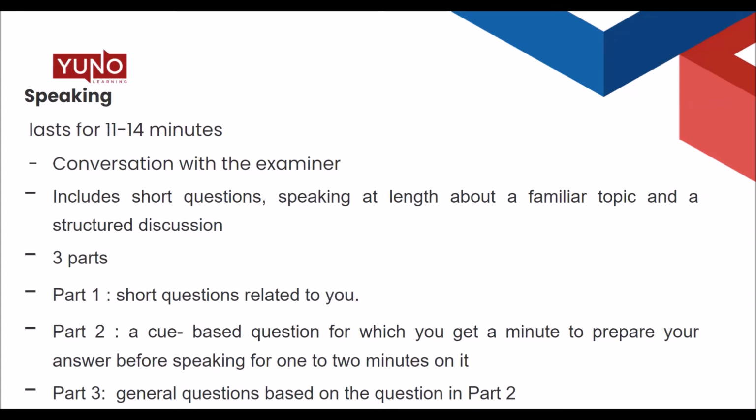And in part 3, general questions based on the question in part 2 are asked. You should use a range of vocabulary. So start working on your vocabulary, work on fluency, your pronunciation.